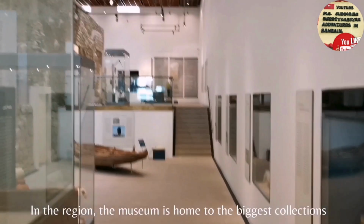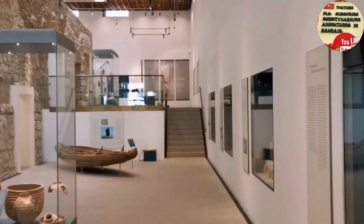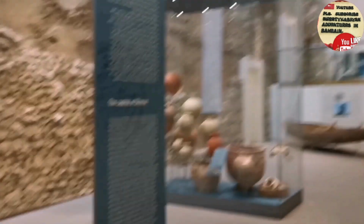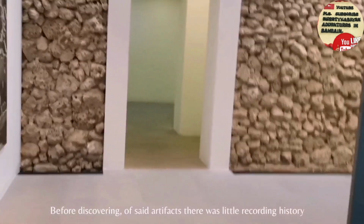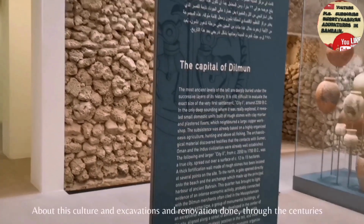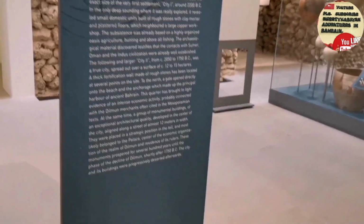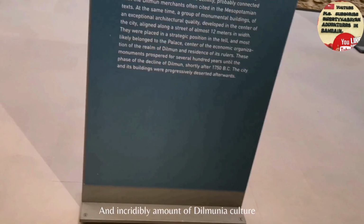In the region, the museum is home to the biggest collection of remnants and artifacts of the ancient Dilmun civilization. Before the discovery of these artifacts, there was little recorded history about this culture, and excavations and renovation done through the centuries revealed an incredible amount of Dilmun culture.